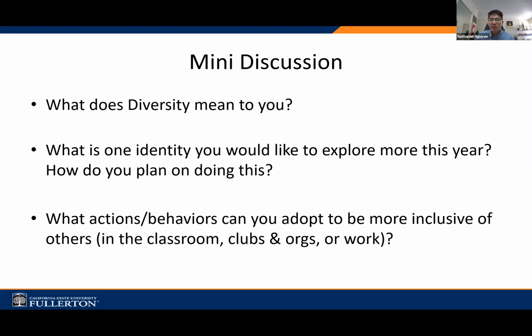And then finally, take opportunities to learn about what actions or behaviors you can take to be more inclusive of others. For example, when I introduce myself, I introduce my pronouns. That's one way for me to communicate that I understand pronouns and that I respect people and their pronouns. That's one thing I encourage other faculty and staff to do as well, and these are things you can also take up. Using inclusive terminology, I use "folks" instead of "you guys," right? Things like that.